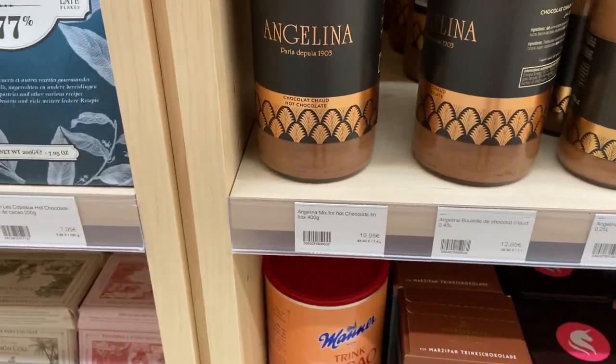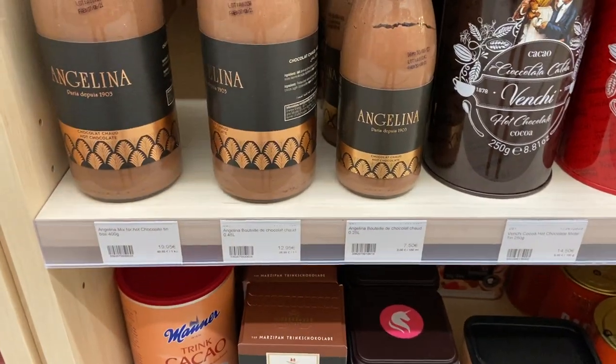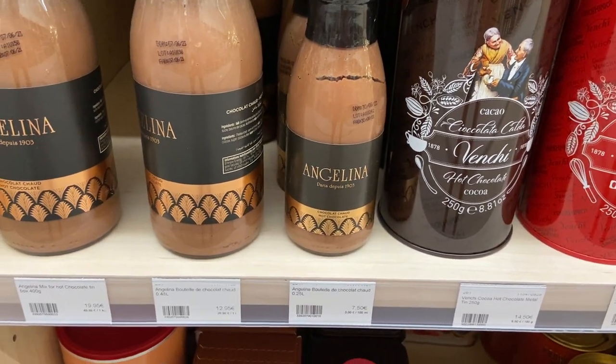Wait, why is this one 20? Why is this one 13? And then the small one is 7.50.